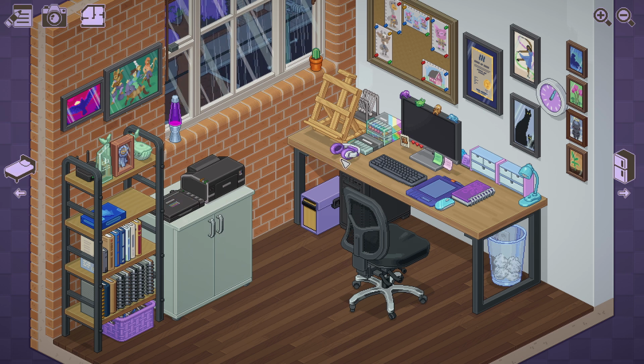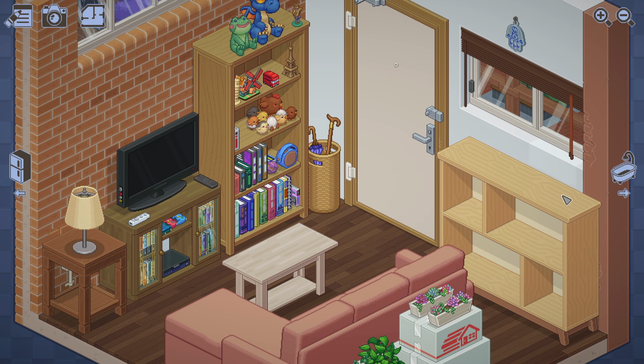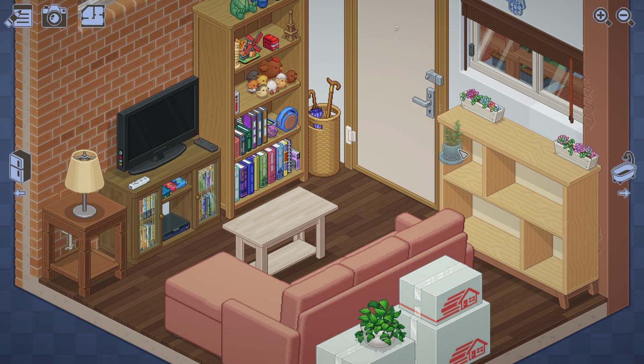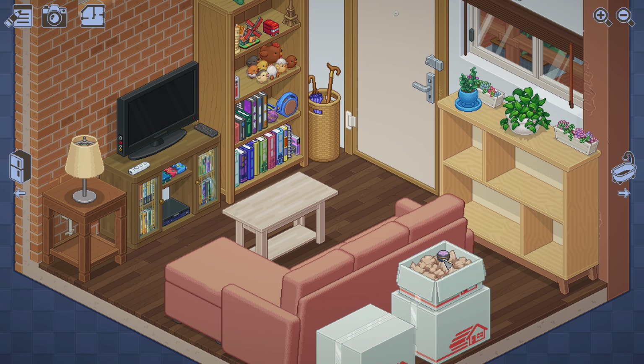That's a little better. Okay, sorry. We're just looking through. Okay, so somebody is definitely moving in. Nice. Well, let's get to it. What kind of tuxedo is this? Let's see what we got going on here.